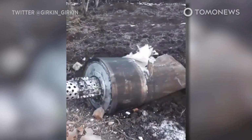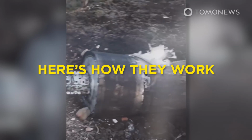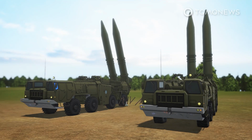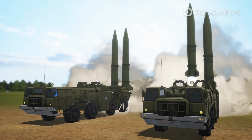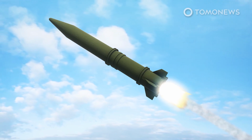Russia has unleashed ballistic missiles with a secret decoy capability on Ukraine, and weapons experts say they have not seen these mystery missiles used before. Here's how they work. Iskander-M short-range ballistic missiles fired into Ukraine from Russia have been found to contain decoys that trick air defense radars and heat-seeking missiles, according to The Drive.